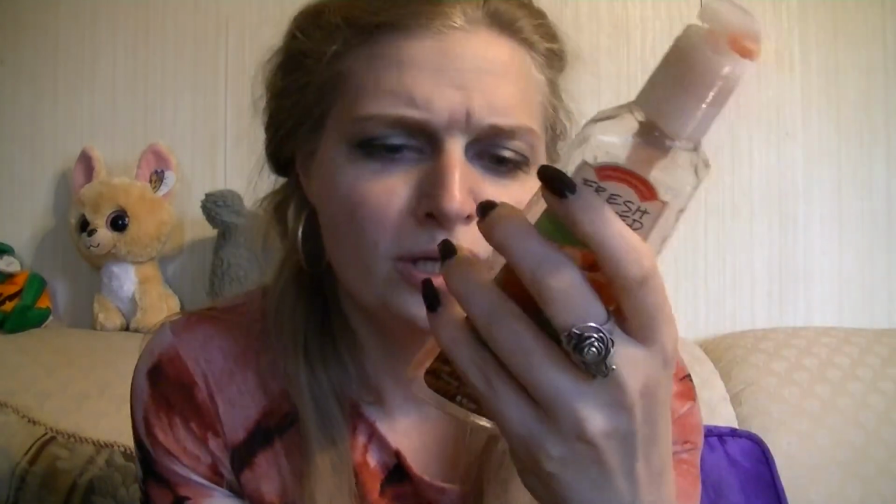Next is, and I love, love, love this stuff all year round. Hold on, I gotta give it a sniff. One of my favorite soaps. Well, there's a new scent now. Not new, but this is the Fresh Picked Apples. And I think I got the 50% off when they were doing the semi-annual sale, so I think I got it for like $2.75 around there.